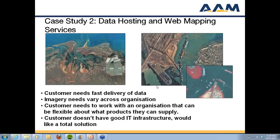So what we're going to talk about in this scenario is a fairly common problem that we come across with a lot of our customers, where they have an area. In this case, this is Port Hedland. And one of the most important things that we come across across our organization and across our customers is fast delivery of data, cutting down the amount of time it takes to get the data and the spatial information in your hands and into the hands of people that need it.